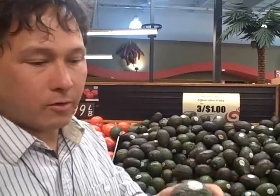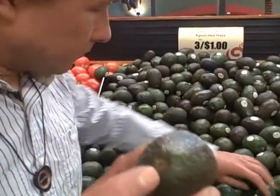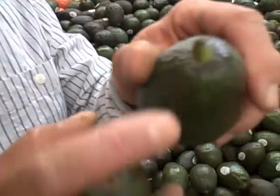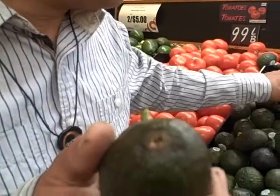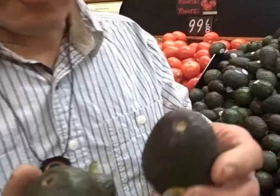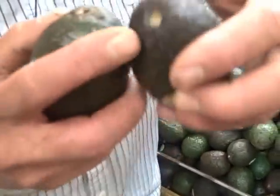Now when you're picking an avocado, there are a few things you want to look for. You want to look for a little nubby. The nubby is like this, a little stem that's sticking out. Sometimes there's a big stem like that, sometimes just a little one, but you generally do not want ones that have no nubby. Here's a good nubby, here's a small nubby, and here's no nubby.